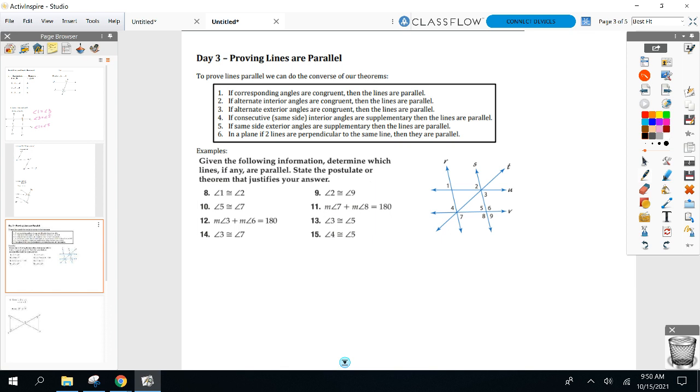Yesterday, I gave you lines are parallel, and I said what angles are congruent. That's what we did with the proofs. Given these parallel lines, what angles can be proven congruent? Today, I'm going to reverse it on you. I'm going to give you the congruent angles. You tell me what lines must be parallel if they're congruent or supplementary.